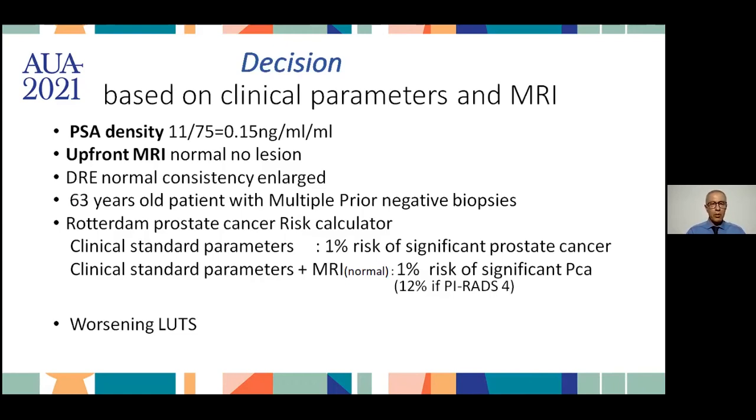PSA density 0.15, the upfront MRI was normal, normal consistency prostate enlarged to 75 milliliters in a patient who is 63 years old with multiple prior negative biopsies. If you use the Rotterdam prostate cancer risk calculator, the patient has only 1% risk of significant prostate cancer. And if we combine the MRI that was normal, he also has 1% risk of significant prostate cancer.